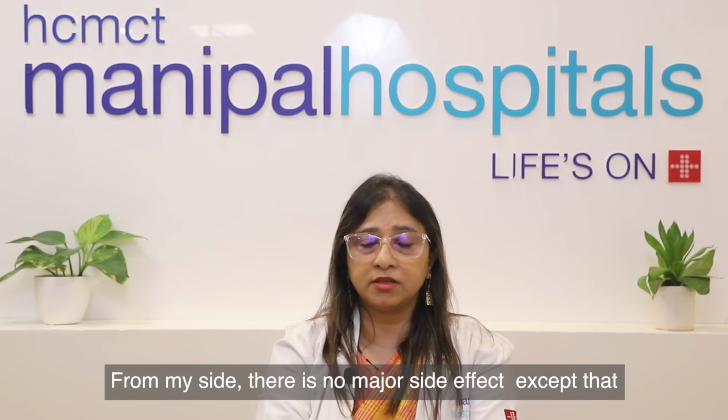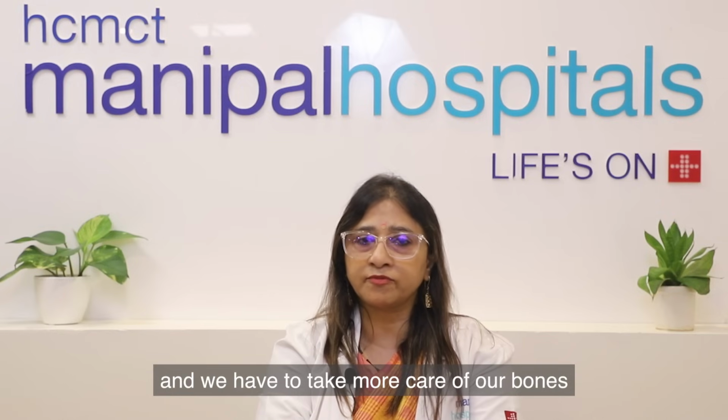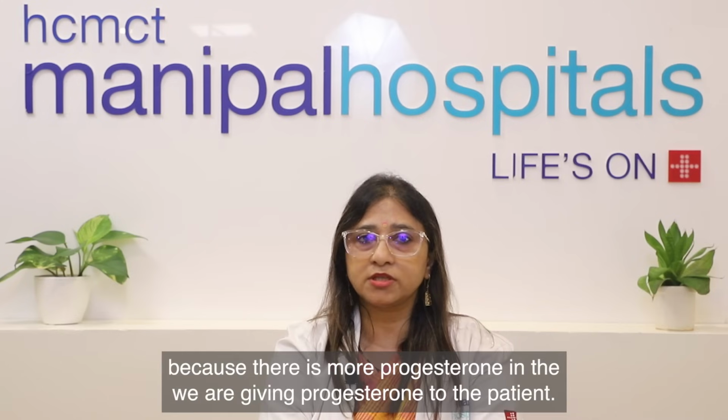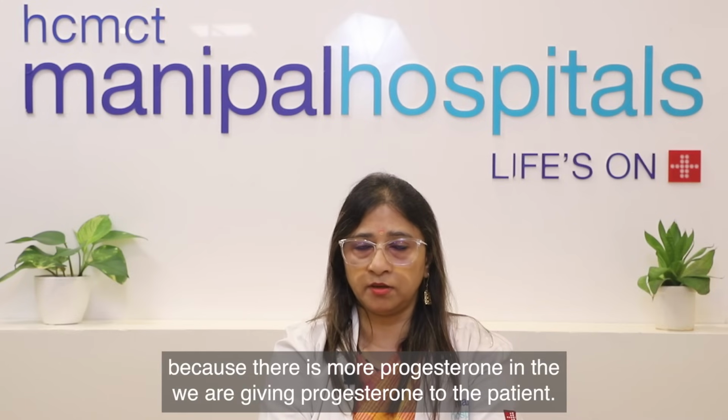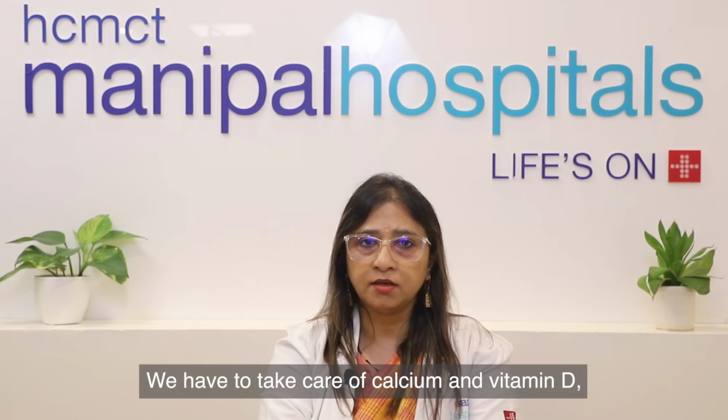So from my side, there is no major side effect, except that with Mirena, sometimes there is a creation of a little bit of artificial menopause, and we have to take care more about our bones because there is more progesterone, we are giving progesterone to the patient. So bone health is very important. We have to take care of calcium and vitamin D, and that's it.